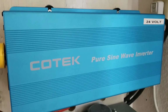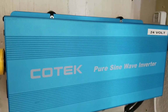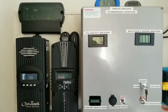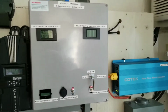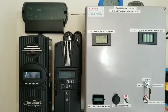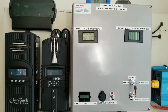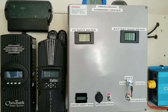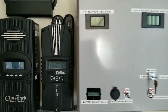So the Kotec is still doing its job here. The days of testing the 24 volt is getting over, it's getting done, and approximately we're gonna be bringing back the Magnum, come out and do some work, and from there I'm gonna be switching those and go back to the Outback with the FX 3048, to take care of business here for the rest of the summer. Now I just want to exercise the machines once in a while, make sure that everything is okay with them, they're still doing the job. All right, stay tuned for more to come from this channel, JW Solar USA.